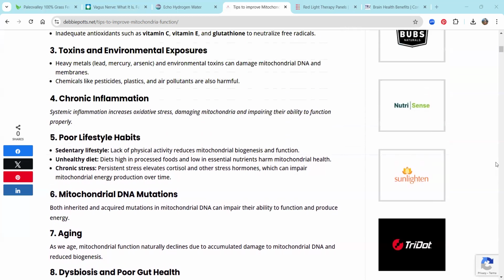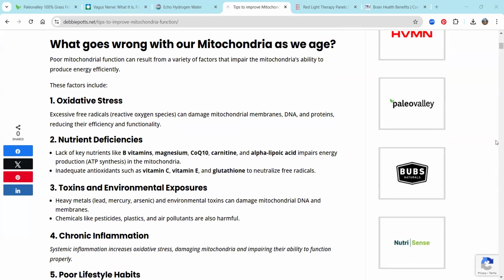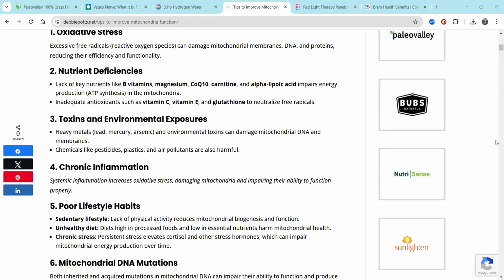So those are some of the reasons we age, similar to the list on here: what goes wrong with your mitochondria as we age, and why do we get health issues, metabolic health issues?